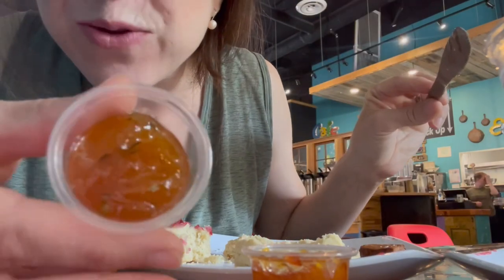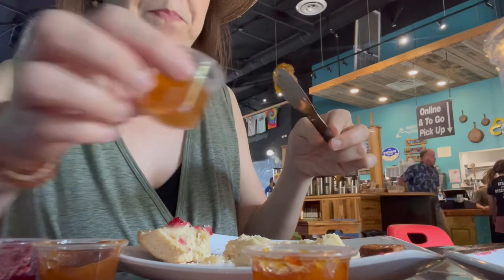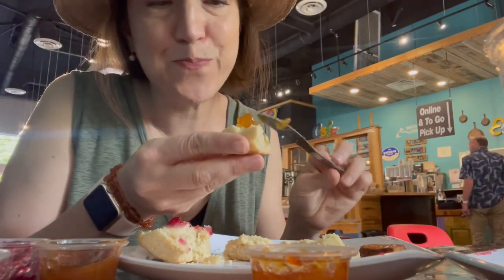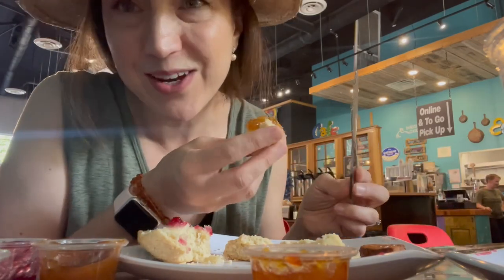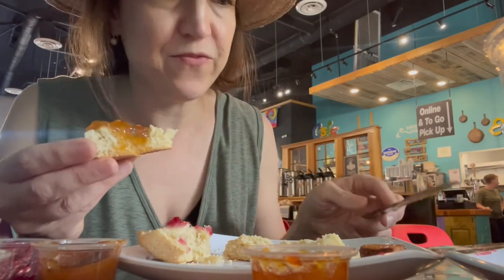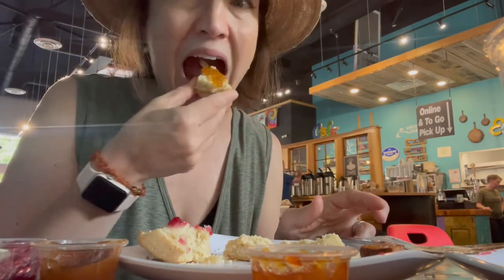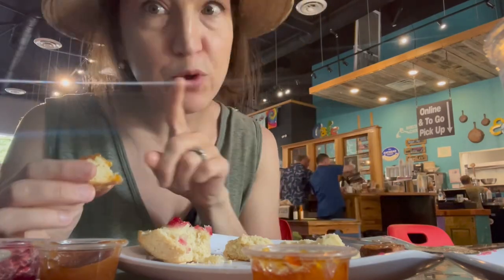See the little bits of rosemary? Now, people think that peaches are from Georgia. Peaches are from South Carolina. It's our state fruit. And the best ones come from here. The rosemary comes through but isn't overpowering, which is tricky.